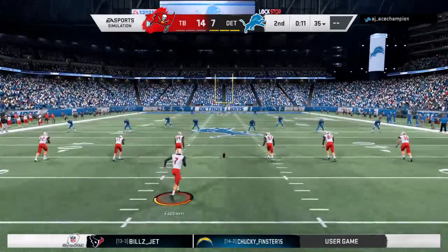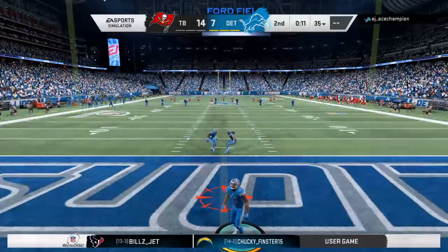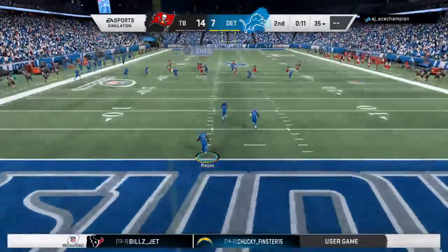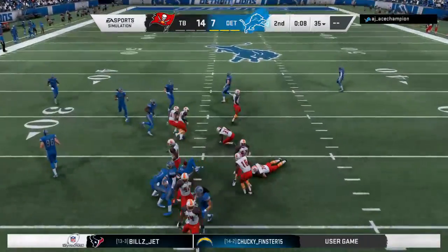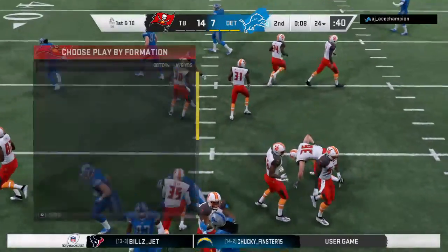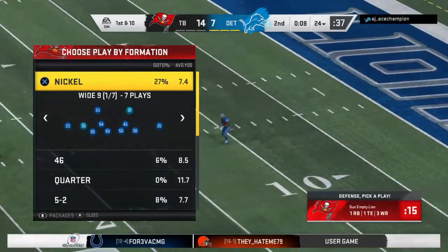So after the touchdown, here's Fairbairn now to kick it away. That'll be taken in the end zone, and a pretty good return here. He'll be stopped just shy of the 25 at the 24-yard line. At their own 24-yard line.